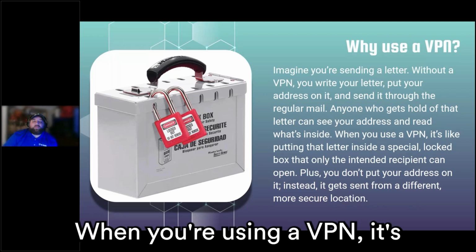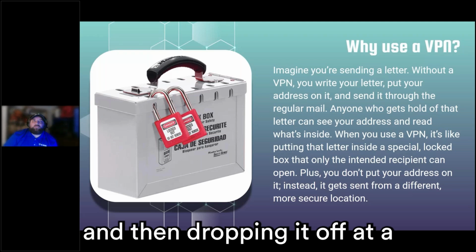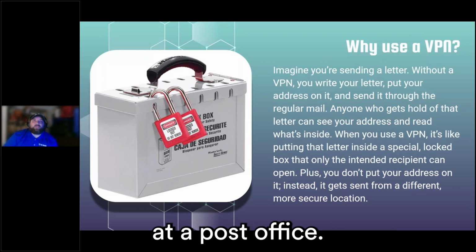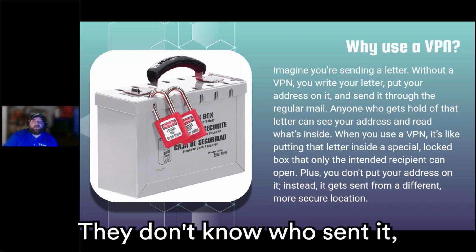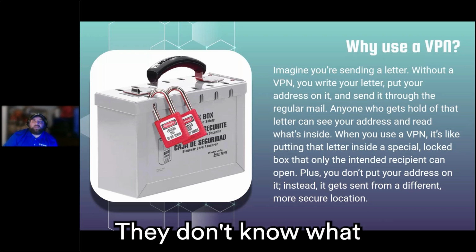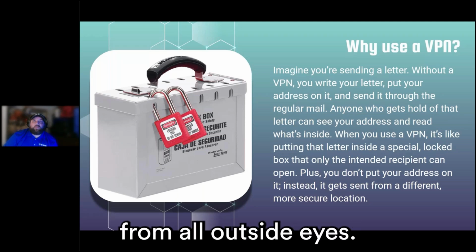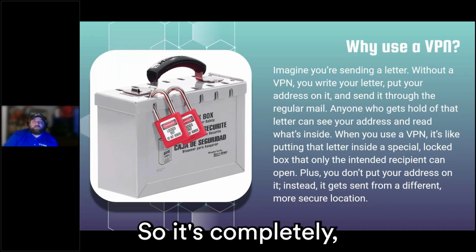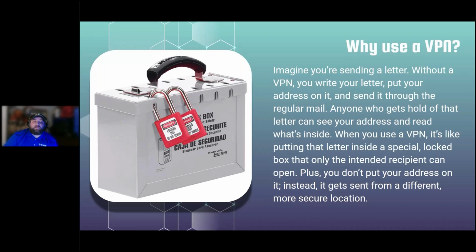When you're using a VPN, it's like putting a letter in an unmarked lockbox and then dropping it off at a post office. So whoever is delivering this to the destination, the only thing they know is where this drop box is supposed to go. They don't know who sent it, why they sent it. They don't know what they are sending. Everything is completely protected from all outside eyes. So it's completely 100% need to know on what is the inside of this letter.